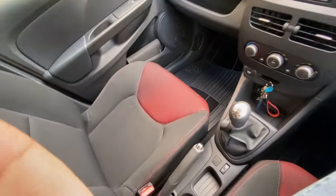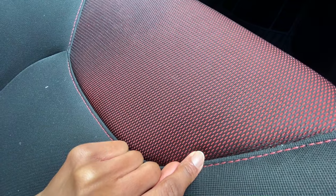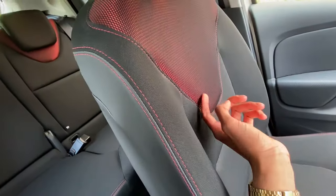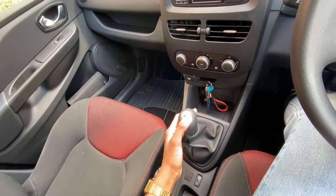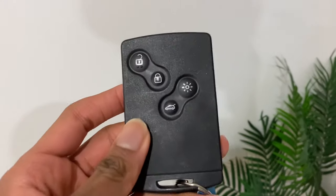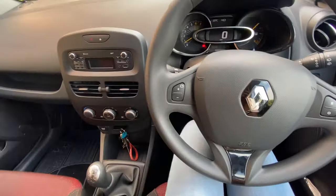And you've got two seats in the front. The design is quite strange because it's got this black mesh and then red underneath, so it's quite unique, looks quite cool. It has a faded appearance, but I guess it's kind of sporty because it's got the red there. Handbrake, gears, this is a manual car, and then it's got a really cool key instead of a regular key. It's like a card. I'll show you guys later on. And then you just press start with your foot on the clutch to start the car. So that's a really good look inside the car.